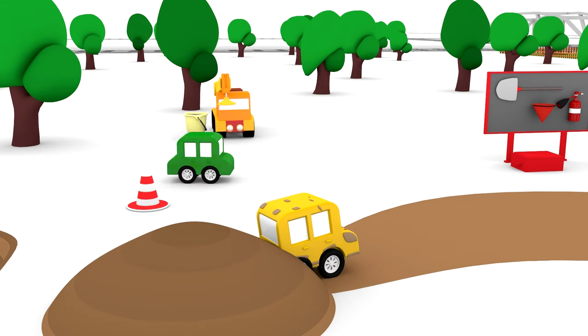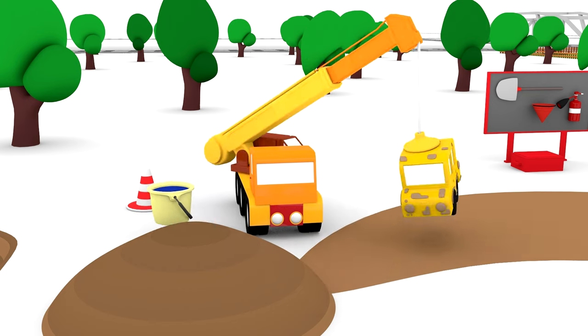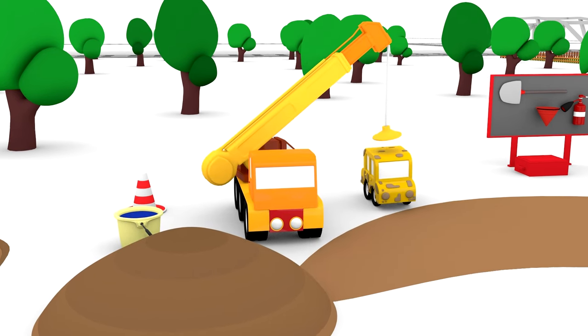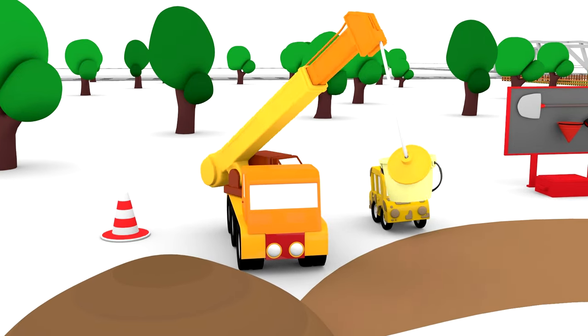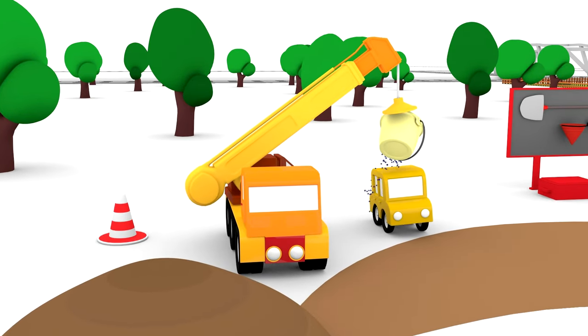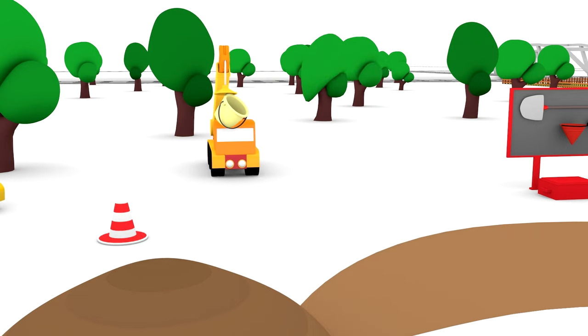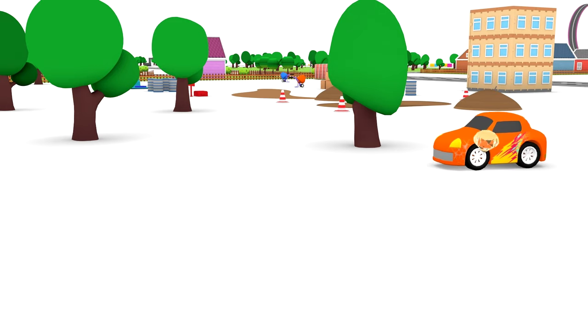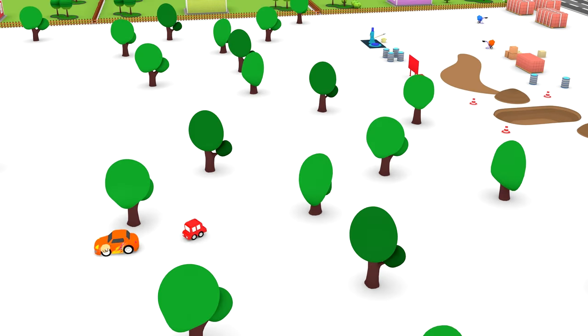The yellow car has driven into a pile of sand. The crane truck is here to help. He is washing off the dirt. Thank you. The little cars continue their chase.